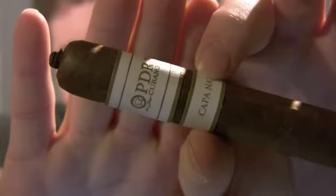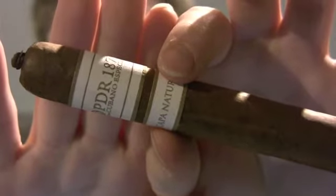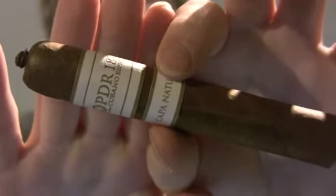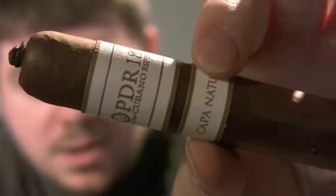And this time around I have the PDR, the Pinar del Rio, Cubano Especial, Connecticut, or Capa Natural. Now, from what I understand, this is the same binder and filler as the Capa Maduro, and we've reviewed that some time ago. From what I remember, that cigar was on the milder side. It was surprisingly mild, produced just an incredible amount of smoke, and was a good morning cigar overall. Now, I've had a couple of these and I'm looking forward to smoking it, but it's been a little while.